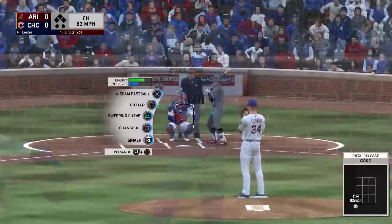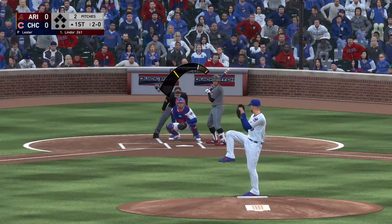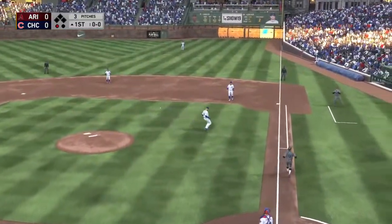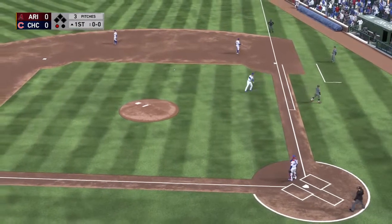And back-to-back pitches out of the zone to begin the evening. It's 2-0 now. Bat explodes as this is popped up. And he'll steer clear of the flying debris to make the catch here for the first out.